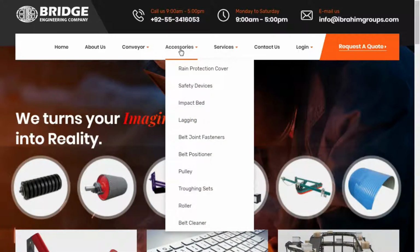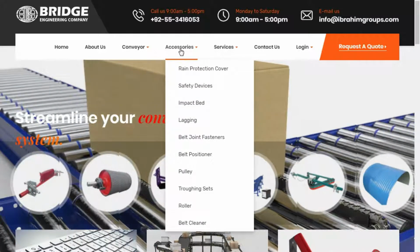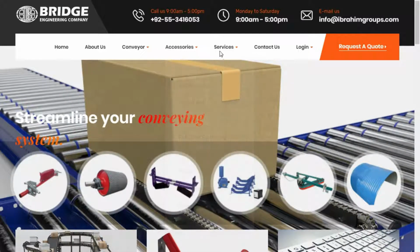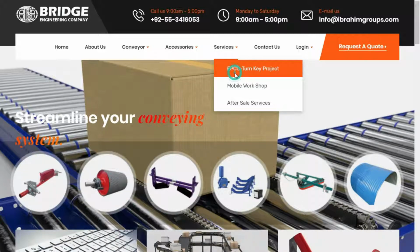Besides conveyors, we also deal in accessories of conveyors, that are rollers, pulleys, belt cleaners, safety devices and many more. After accessories, you are watching the button of services on the menu bar. We are offering services of three types.